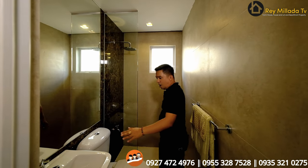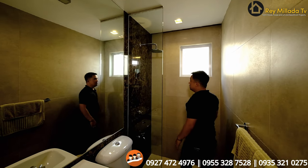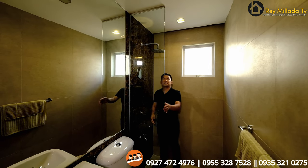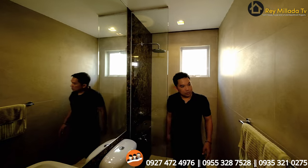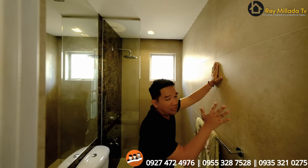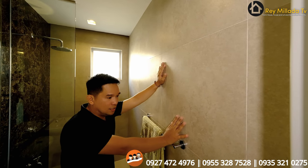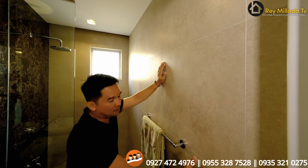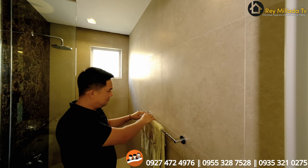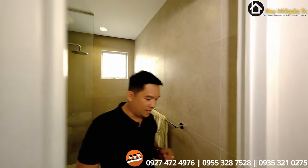So first, you have the wash area, the vanity mirror, the water closet space, and shower space. Of course, you have this enclosure with towel rack. So try to look at the bath tiles na ginamit dito. It's a matte finish. The same thing, it's a 60 by 60. And the towel rack. Ganda din.